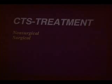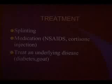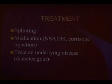Let's get into treatment. And there's two treatments, the non-surgical and the surgical. We always like to exhaust the non-surgical treatment prior to embarking on surgical intervention. The non-surgical treatment includes splinting, as we mentioned previously, which is just a wrist control splint keeping the wrist in a neutral position. Medication is also helpful to decrease some of the inflammatory reaction within the carpal tunnel, non-steroidal anti-inflammatories such as Advil or Aleve. A cortisone injection is also a very helpful treatment early on, where you're decreasing the inflammation by injecting a cortisone preparation around the nerve.